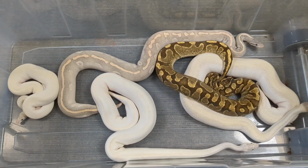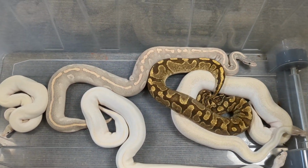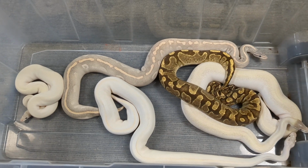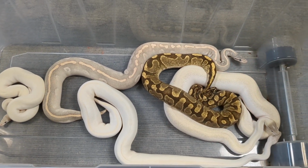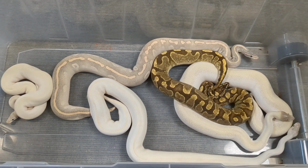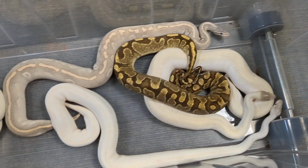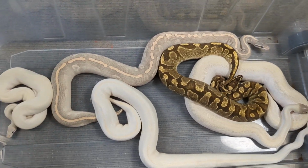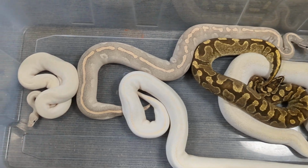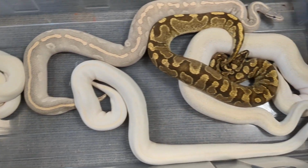I've got a fun one for you today. We're going to talk about leucistic ball pythons and what that does and doesn't mean. I have here before you an array of leucistic or potentially leucistic animals. Okay? And I'm going to walk you through all these because genetically, these are dramatically different animals. All right?